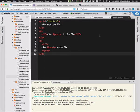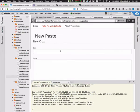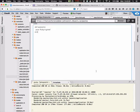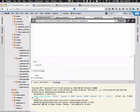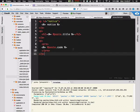So if we save that, go over here, and let's create a new one. Fill out the slug. Now we get our page formatting a little bit nicer. However, I think we put, and I say we, even though I'm doing all the typing up here, I need to move the code over a step there so that the pre tag handles that.